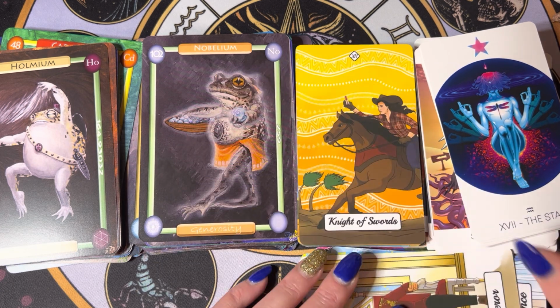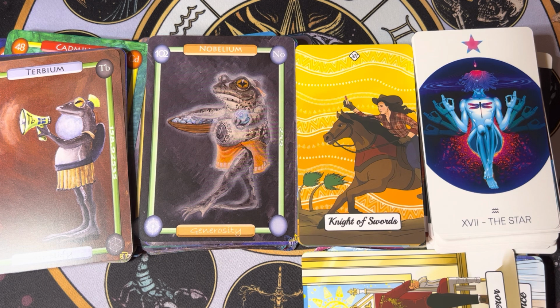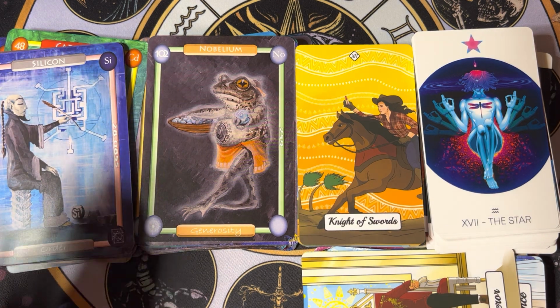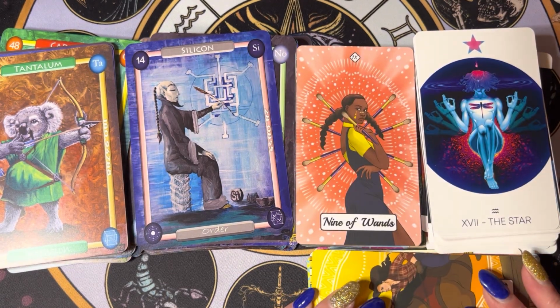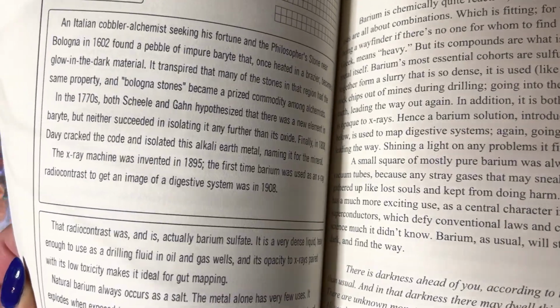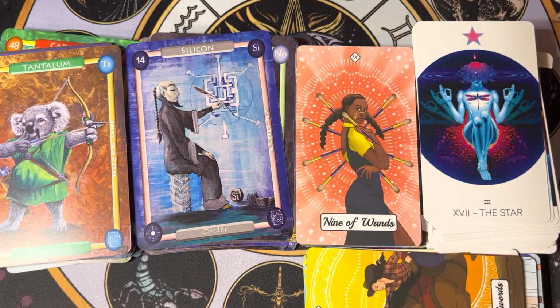Oh, I am so excited to use this deck. Let me know what you think. Do you have this? Did you back it? Are you into chemistry? Like, how fabulous is this? Do you know somebody who's maybe having trouble and could really use this deck for a study, or even just the book, I think, could be fabulous. I mean, there's so much wonderful information. And I love that we have the history, right?